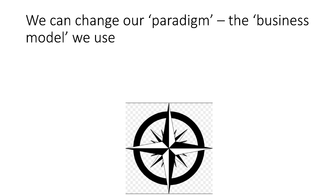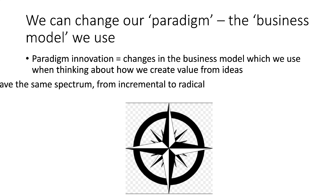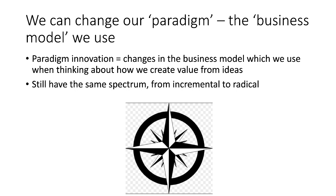And there's one other way, one other dimension on our compass that we can innovate. We can change our paradigm, the kind of mental model, the business model that we use. How do we see what it is that we're doing? And when we think about innovation, what is it we want to do to create value? We can change that, once again, incremental to radical, still play with the same spectrum.